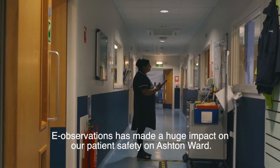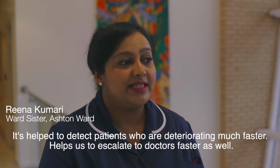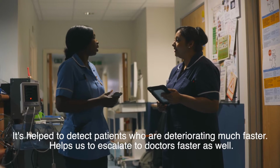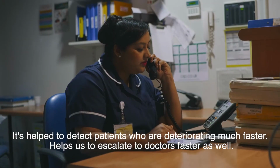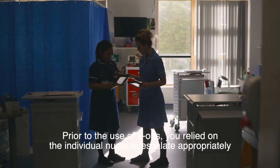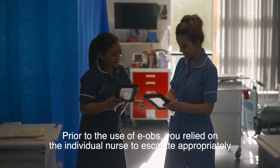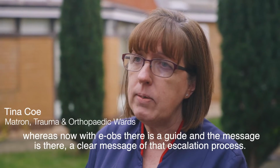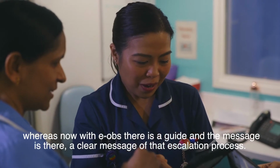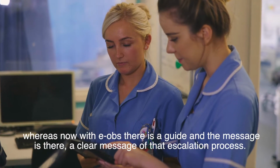E-observations has made a huge impact on our patient safety on Ashton Ward. It's helped to detect patients who are deteriorating much faster, and helps us to escalate to doctors faster as well. Prior to the use of e-obs, you relied on the individual nurse to escalate appropriately, whereas now with e-obs, there is a guide and the message is there, a clear message of that escalation process.